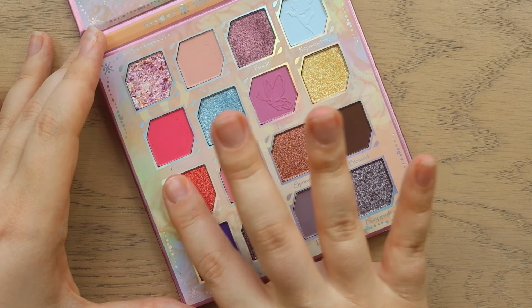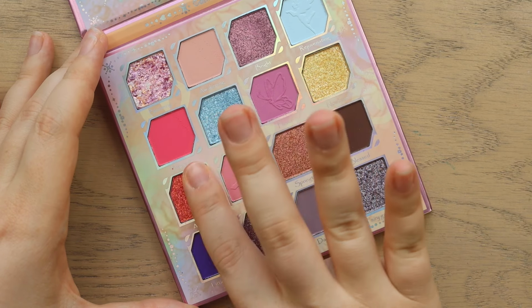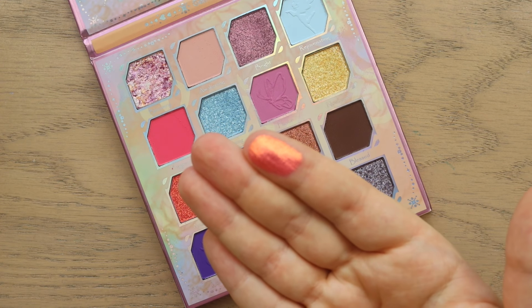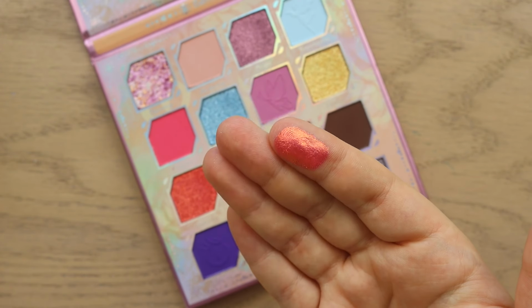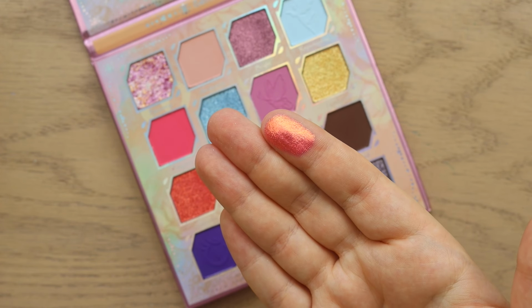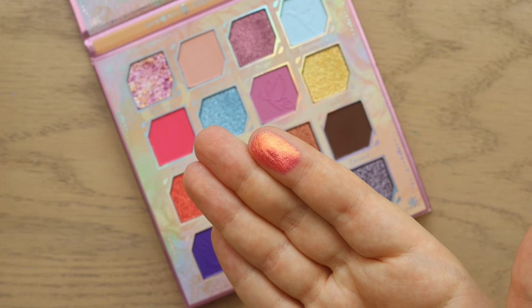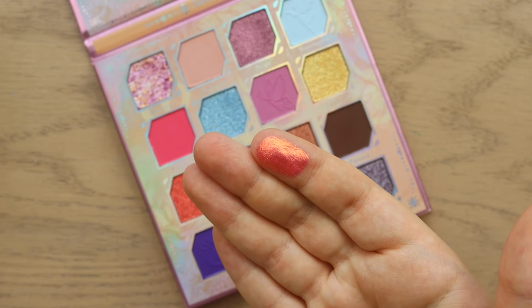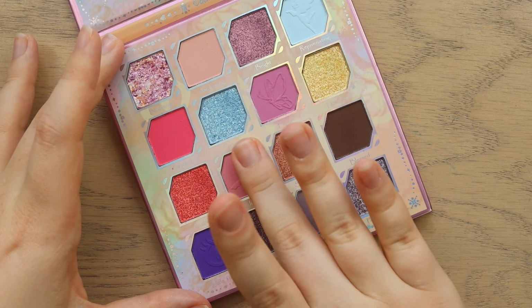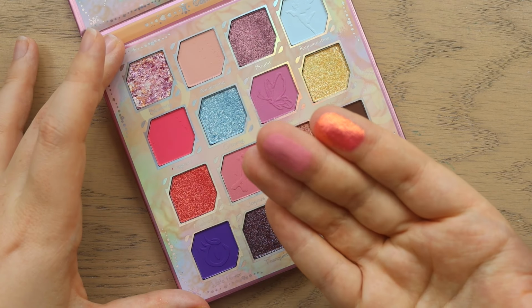Next we have Antibiosis, which looks like a really fiery orange, pink, gold multi-chrome. Wow. I did not think I was even gonna like that color, and it is stunning. It is probably the most standout shade so far. Super intensely shifty. We've got Joyous, which is a really pretty soft pink.